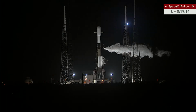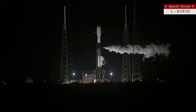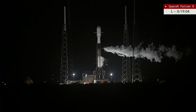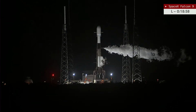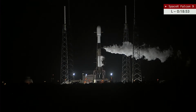Down below on the first stage, you can see the liquid oxygen level is now over half full on the first stage booster. Kerosene loading also still continuing on the first stage. Again, we want to thank NASA for providing us with this camera view of the Falcon 9 rocket, a little different view than we normally have from the UCS-3 camera site at Cape Canaveral Space Force Station.